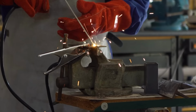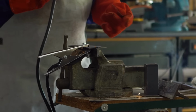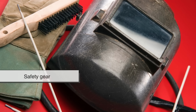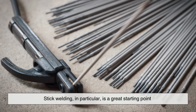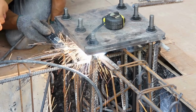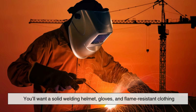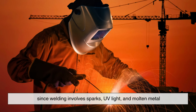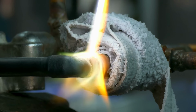If arc welding sounds intimidating, don't worry. It's a lot more beginner-friendly than it might seem. All you really need is a basic welding machine, safety gear, and some metal to practice on. Stick welding in particular is a great starting point because the equipment is affordable and relatively easy to use. You'll want a solid welding helmet, gloves, and flame-resistant clothing since welding involves sparks, UV light, and molten metal. Safety is non-negotiable when it comes to welding.